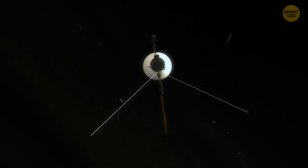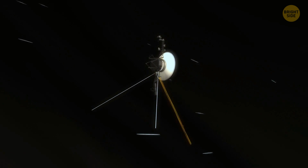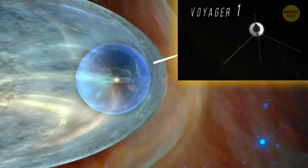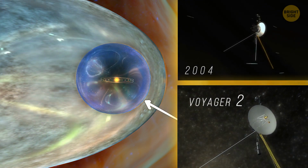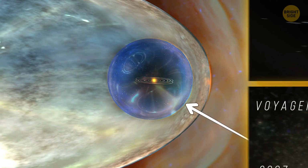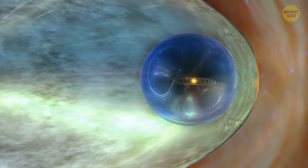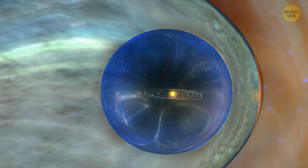And here, you can find 2 human-made objects that made this trip for the first time in history. They're Voyager 1 and Voyager 2. Voyager 1 crossed that boundary in 2004. Voyager 2 did it in 2007. These space probes discovered that the heliosphere is not a perfect ball around the sun. Its southern boundary is 10 AUs closer to the star than the northern one.